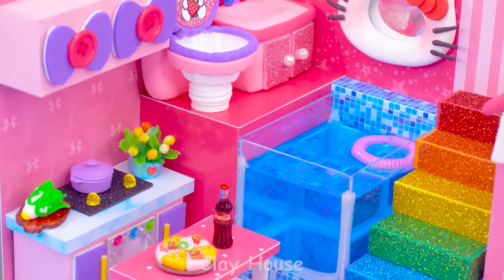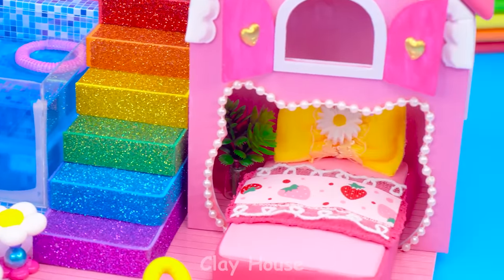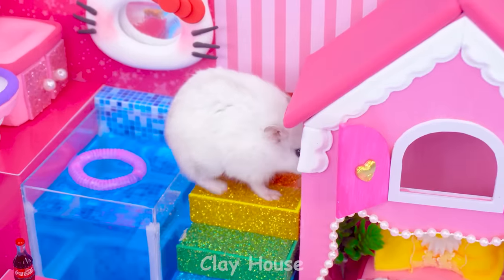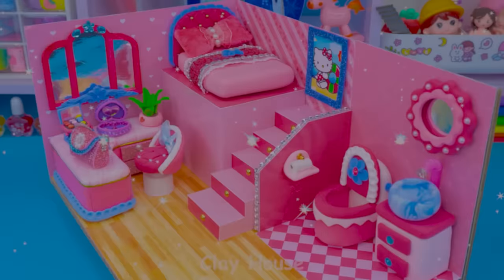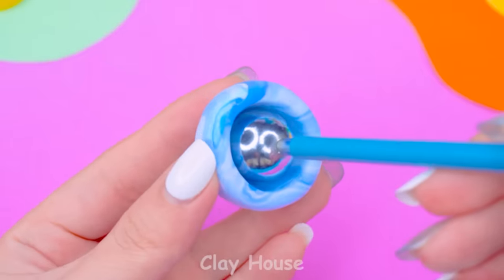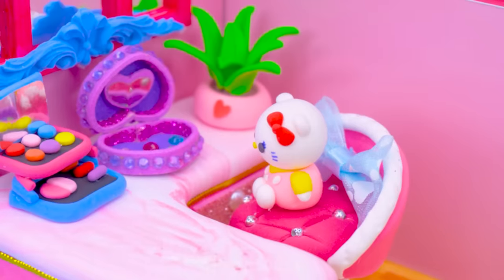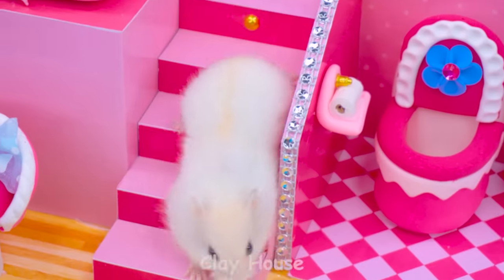Finish. Let's move on to the next house. Next is a pink house. Let's get started, everyone.